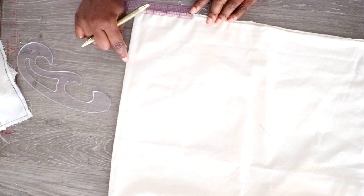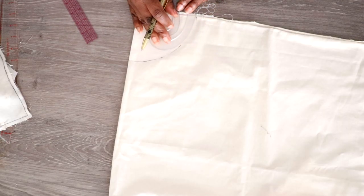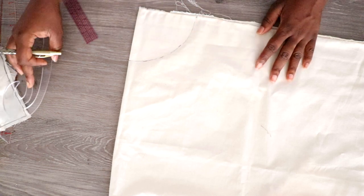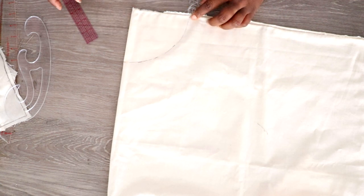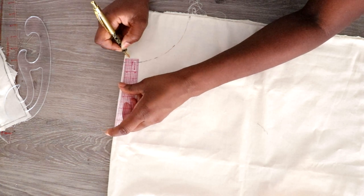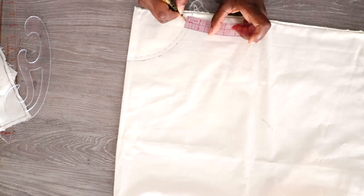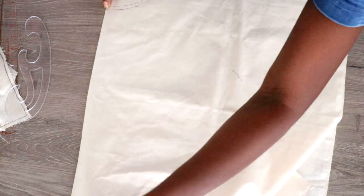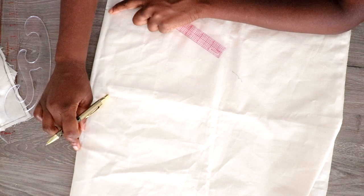And I'm gonna do is just make sure it's even all the way around. So now I'm gonna go ahead and add 1/4 inch at the top, just in case, for seam allowance. And now from this line, I'm gonna go ahead and measure how far down I want my skirt to be, okay?